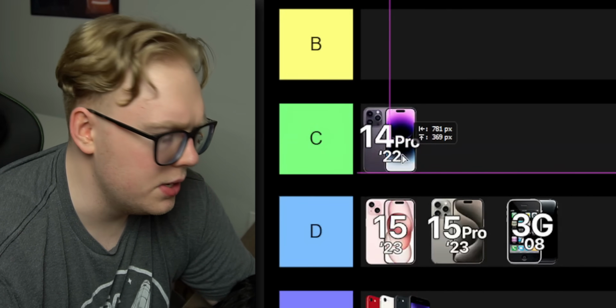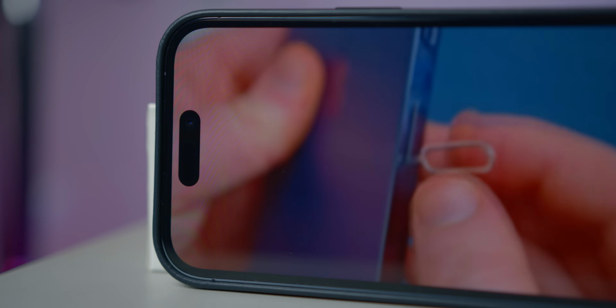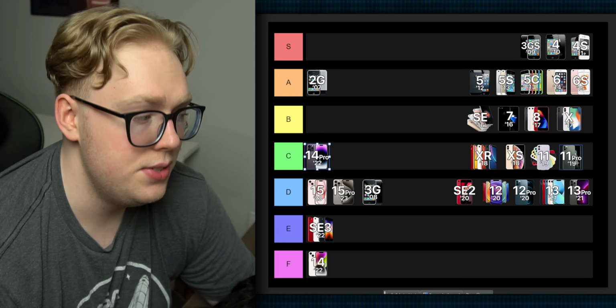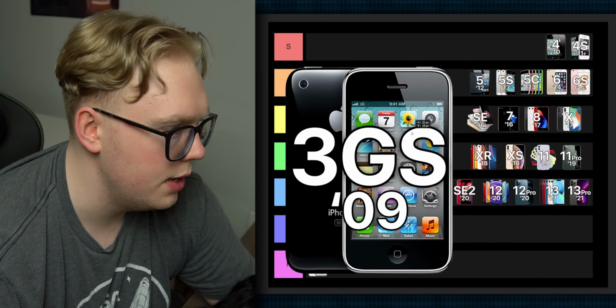I'm going to go with C tier because the reality is, from the 13 Pro, it's not a huge upgrade or anything. The design is the same, but the Dynamic Island is nice. Just 14 Pro, 14 Pro Max, solid, good iPhones. And for me, C tier, I mean, that's still good. That's not bad. None of these phones are really bad, but you know, it's a good phone. C tier's fair.